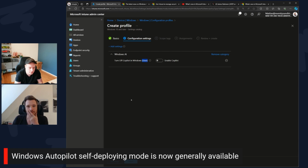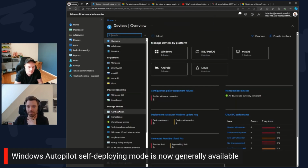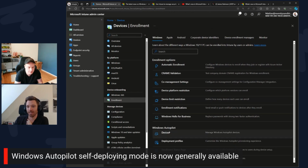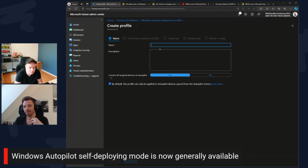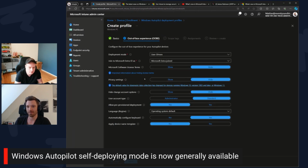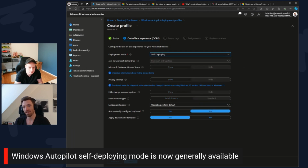So the self-deploy mode is now generally available. Wow. Should we say finally? Oh, wow. Kind of like the same with pre-provisioning that went GA some time back, right? I think it's the same, right? So user-driven and pre-provisioning, yeah, it's GA, both of them.